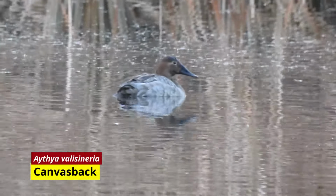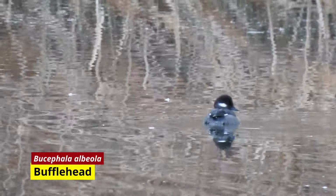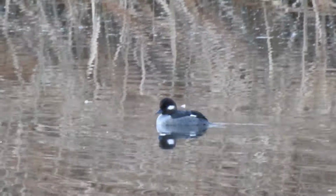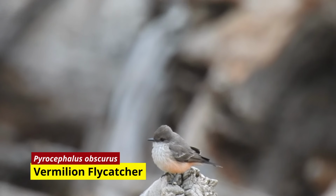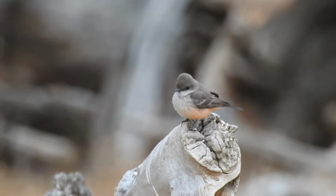First bird of the day was this beautiful canvasback, followed by this female bufflehead, which is one of the cutest ducks out there in the world. Then we found this female vermilion flycatcher, which we were super excited to see. There would be more of those later today.